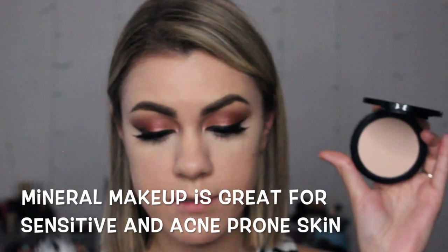So this foundation, it claims to be a seamless pressed powder, which can be used as a coverage foundation or a finishing powder. I actually like to use it as a finishing powder just because that's the preference I like. I don't like to use these alone. I feel like they never really give me the coverage that I need. So I always use a liquid foundation, usually a medium coverage, and then I go in to set it with a powder foundation. So this is a mineral base foundation.